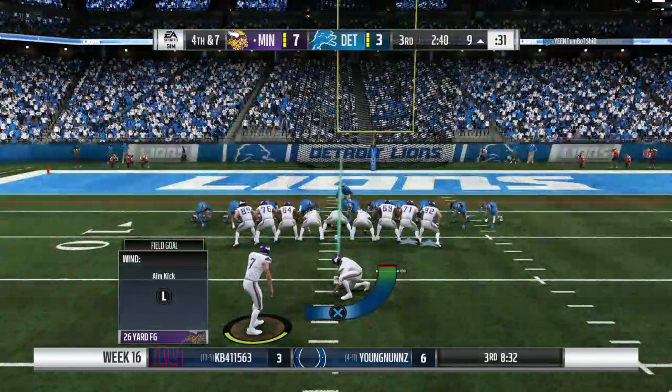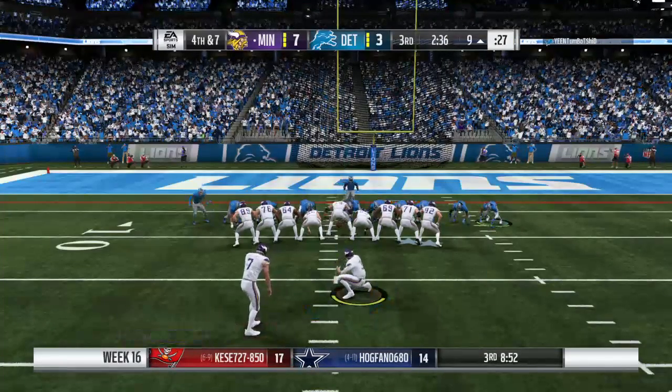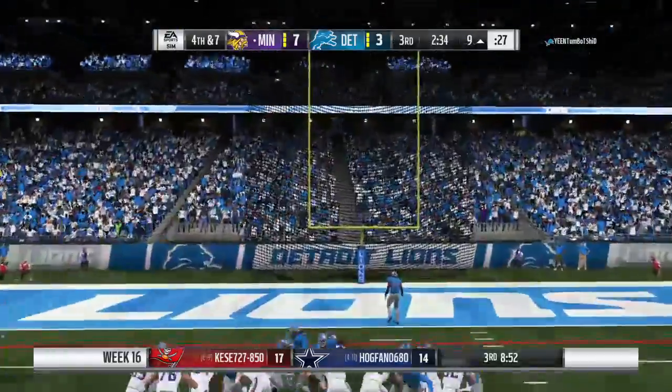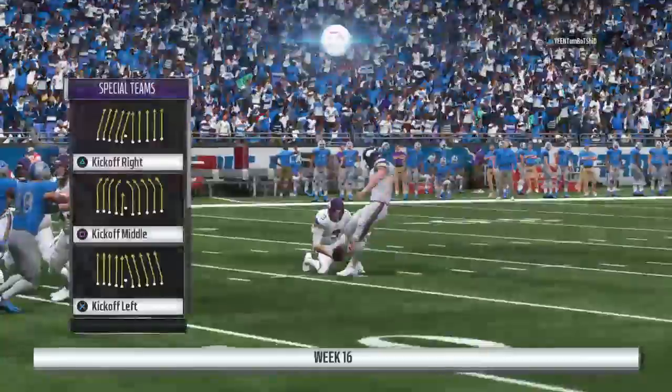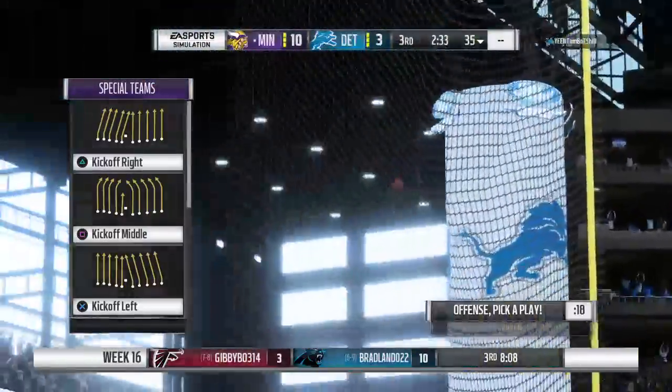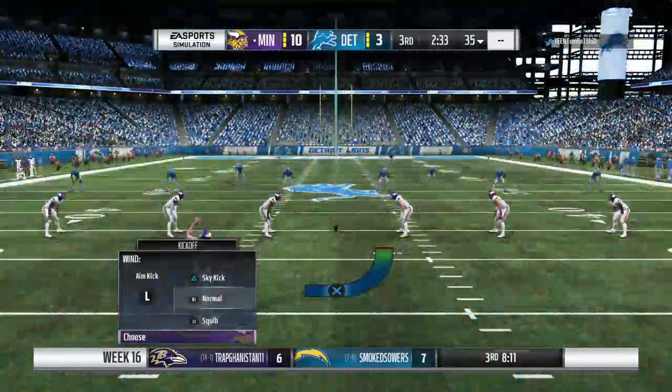Daniel Carlson now for the Viking field goal. From the left hash, should be a fairly easy one here. The kick by Carlson is good. And they push the lead up to a touchdown now at 10-3. So the scoring drive encompasses 9 plays, and the net result, 3 points.